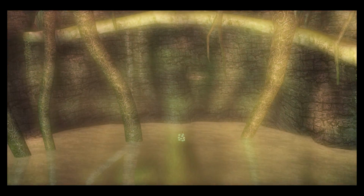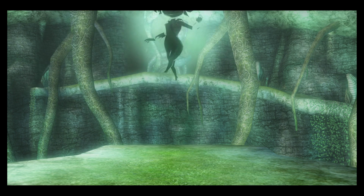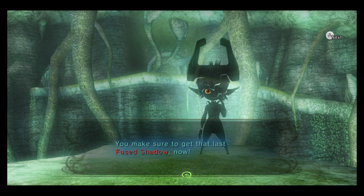We can actually see Link in a second as well now then. That'd be nice. It's weird. I don't think this is done by the same team who did Wind Waker. Is it? Wind Waker was done internally. This is by Tantalus, is it? Yes. Yes.